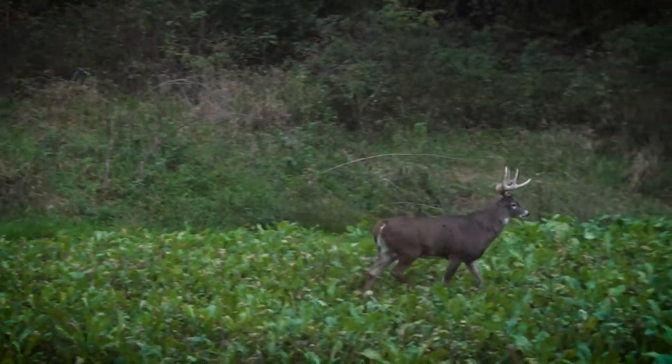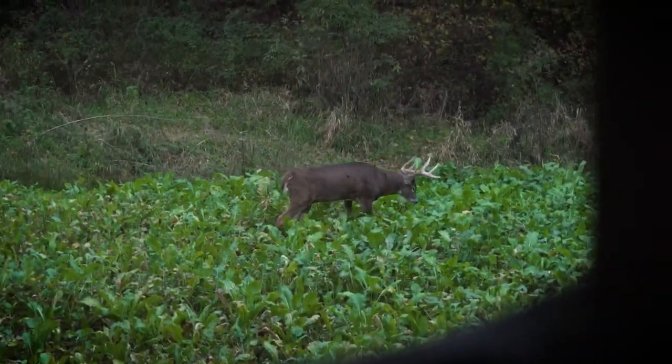Previously on Archer's Choice, RJ is behind the camera as a heavy 8-point passes by the stand.